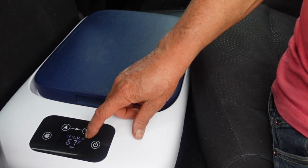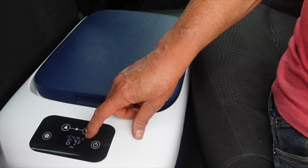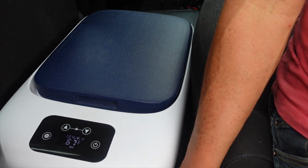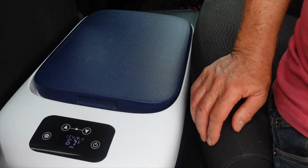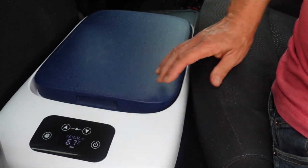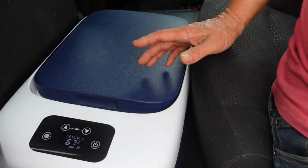And as you guys can see, there's a little star up there. It's like the little snowflake. And when that snowflake's on, that means the compressor's running. And if you guys listen very carefully, you could barely hear a fan running. I mean, this thing is super quiet. That's what I like. You can't even tell it's there.